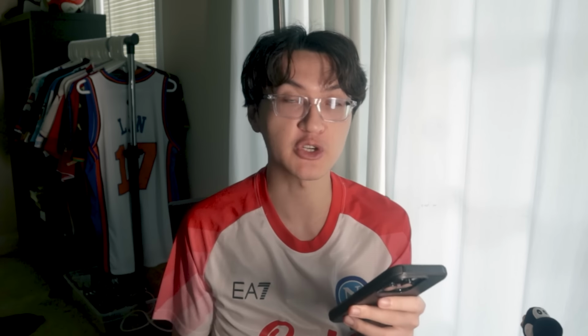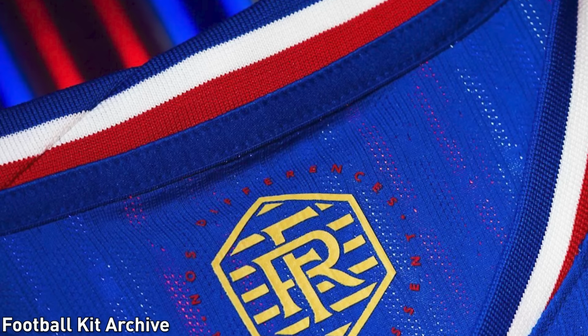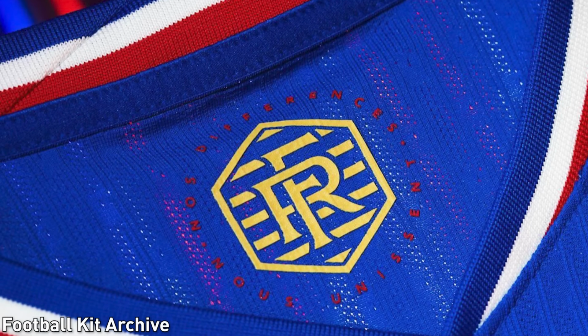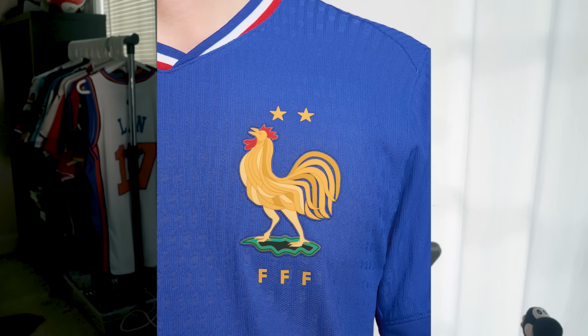So on to France's home shirts. I've already seen this, and every single time I keep seeing it, it just grows on me more. I love this shirt. You have this beautiful shade of blue that France used to wear way back in like the 80s and 90s and early 2000s. The collar also presents some French colors, really brings out the white and red with this shade of blue. And then with all of that, you have the colored version of France's Federation logo on the shirt, and it just pops out so beautifully.